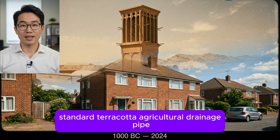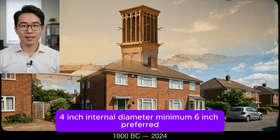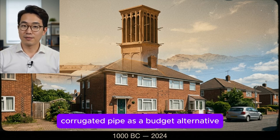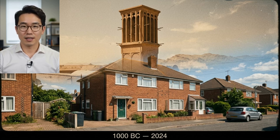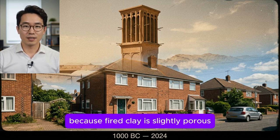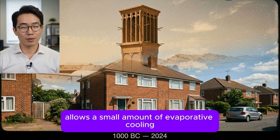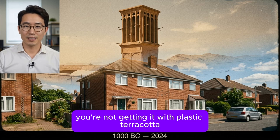What you need: standard terracotta agricultural drainage pipe, 4-inch internal diameter minimum, 6-inch preferred. You can use HDPE corrugated pipe as a budget alternative. Same thermal mass principles apply. But terracotta is better because fired clay is slightly porous, and that microporosity allows a small amount of evaporative cooling at the pipe wall. You're not getting it with plastic.